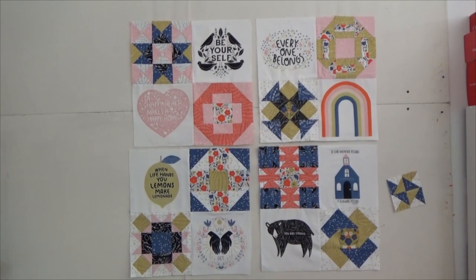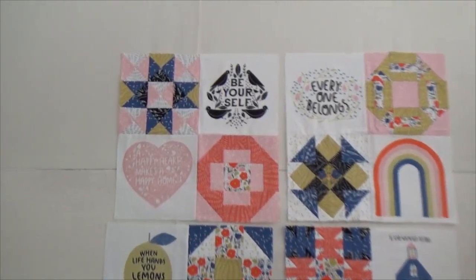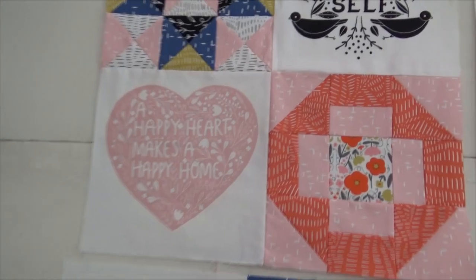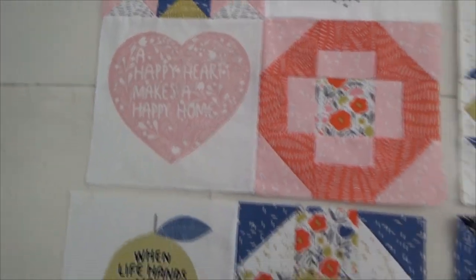Okay, I'm going to switch over to camera B and just look at what's in these bins a little bit and sort of think about how I'm going to handle it. So let's go. On the way to look at the bin, I just want to show you the blocks. I just love them so much. I love that panel. Look, a happy heart makes a happy home.